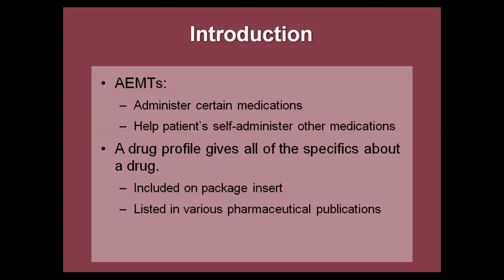So drug profiles. A lot of places to find drug profiles. I brought in my little kit here. So look it up.